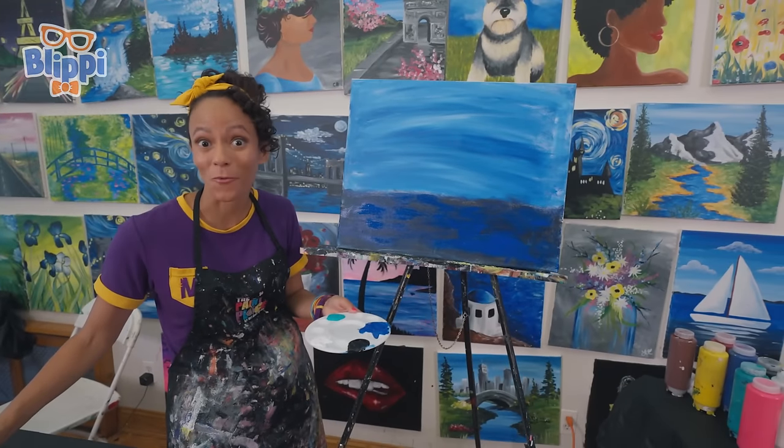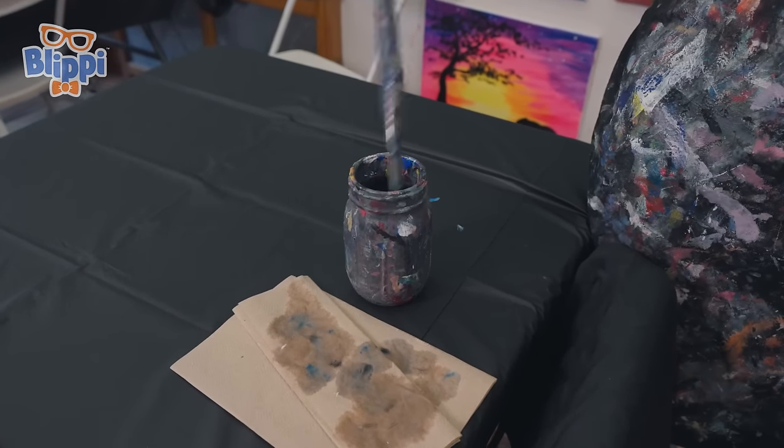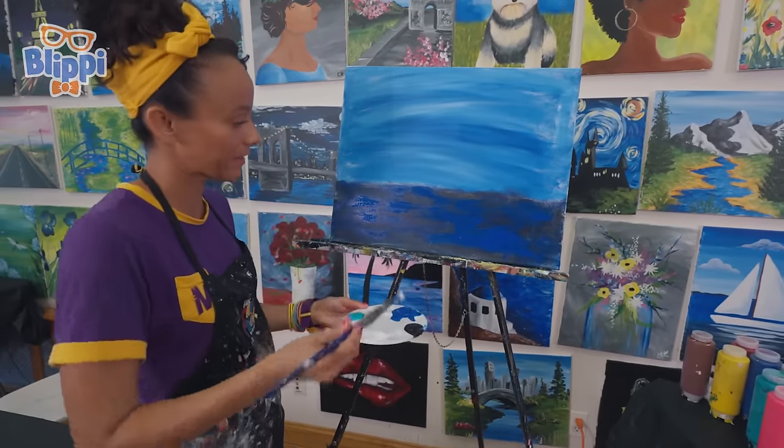And I'm gonna add a little white. It's always important to clean your brush in between colors. Get some white on there.